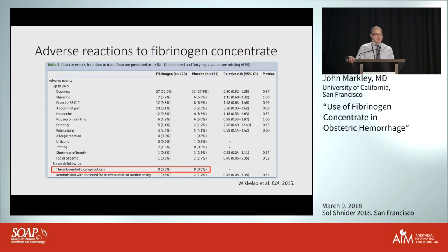So adverse reactions to fibrinogen concentrate, at least in the obstetric population, really have not been identified. Here in a randomized study that I'll go into in more detail later, they gave fibrinogen to 123 patients, and they found very similar levels of mild adverse events, and of note, found no thromboembolic complications from administration of fibrinogen concentrate. So this is the biggest study that analyzed adverse reactions in the obstetric population.